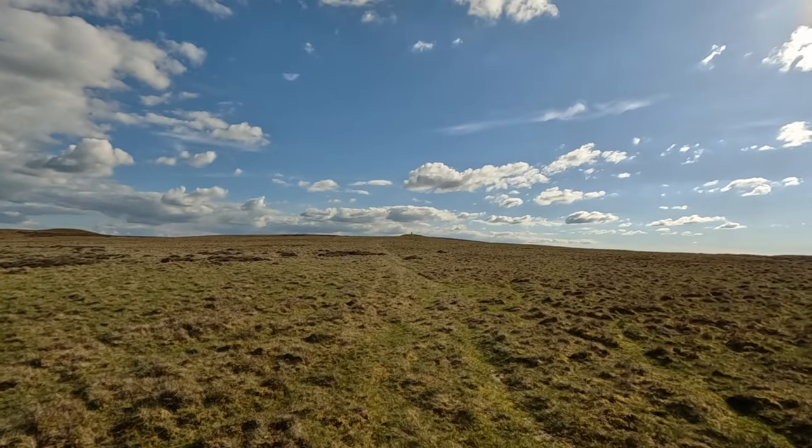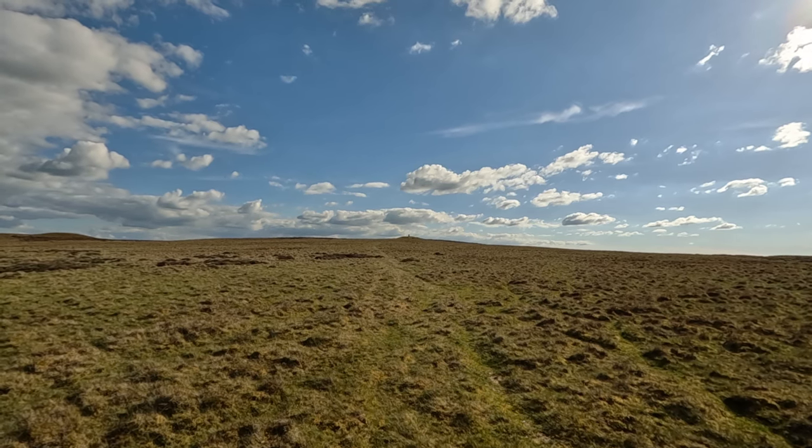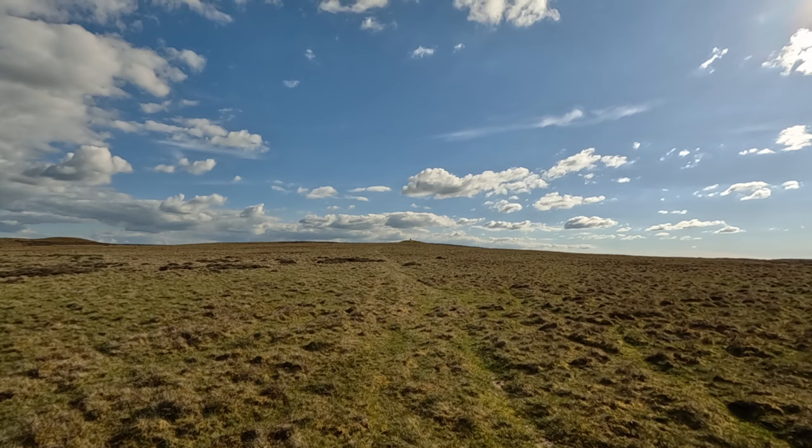You can probably make out up ahead there is the trig point of Aberaidhu Hill, and according to OS maps is 451 meters above sea level.